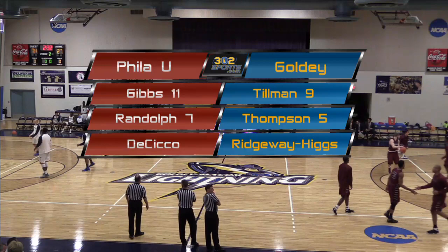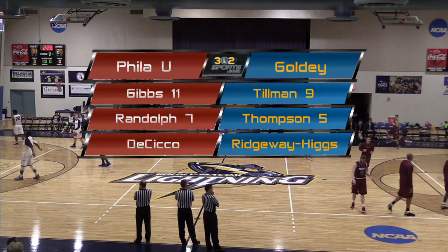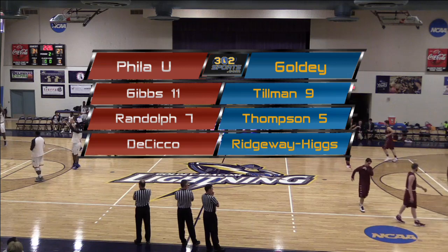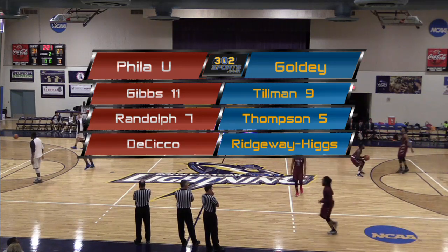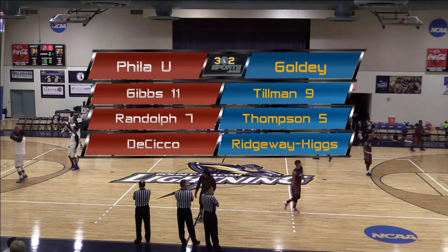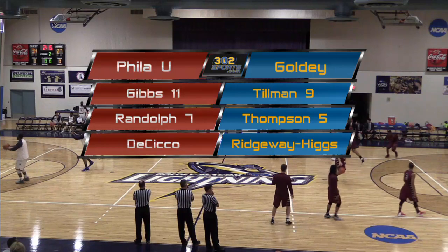The other guy you've got to look out for from Philly U, Andre Gibbs. He's got 11 points in the half. Started out 3 for 3 from beyond the arc, kind of teetered off there towards the end of the half. Right. But you've got to have an idea where he's at. And your guy, Kason Randolph, he came alive towards the end of the half, ended up with 7 points closing out the half.